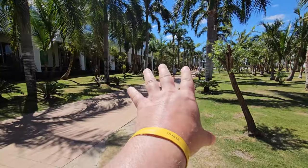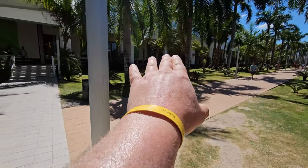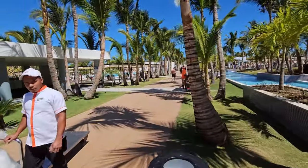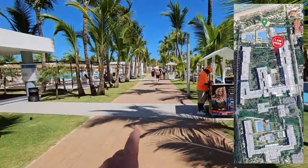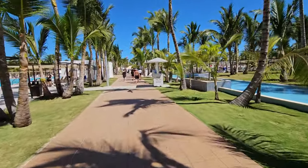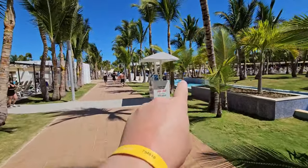So just to recap, that's where the lobby is, that's where we just came from, that's all the restaurants, the main buffet, and then just north of that is the pools. Now this is definitely where the party starts, especially with this pool off to the right. Definitely going to have more of a teenager crowd on the right. We didn't spend really any time over here. I'm 48, I'm too old for that crap.